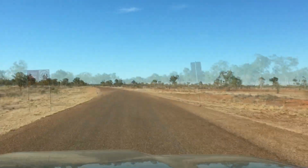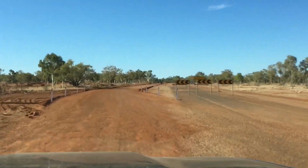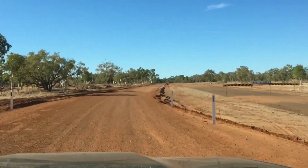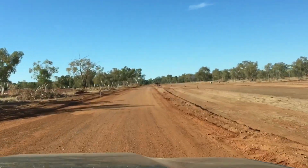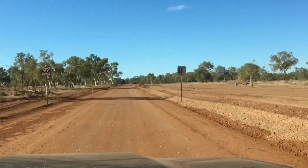Oh, I was wrong. The last 5k's isn't sealed yet, but they're working on it. Nearly done. Anyway, 5k's to Boulia. That's why you wait till the end. Now you know there's a little bit of dirt, but hopefully by the time you get here, there's not.